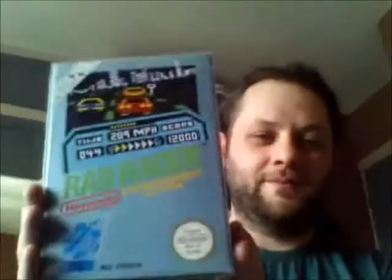Next up, Tom and Jerry. Box complete, very good condition. Happy with that one. Next, we'll do this one. Rad Racer. Again, pretty cheap. I forget the price. I'm really sorry. But yeah, there is 3D glasses included in the box.